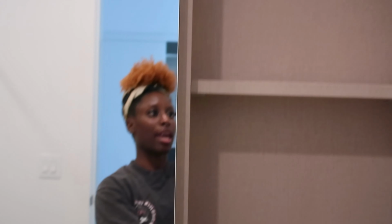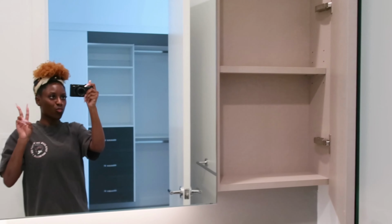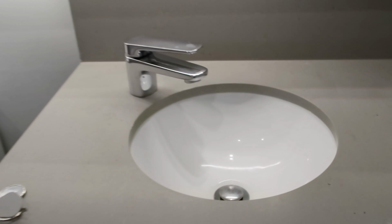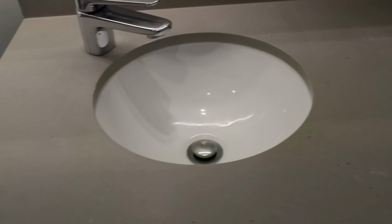Right here is the medicine cabinet. But yeah, I thought that was pretty cool. There's not much storage in the bathroom, and then you have your under sink. The sink is small though, but overall it's super cute. But I'm in love with this shower, y'all. And this tub, look how deep it is. Super cute. So that's pretty much the bathroom.